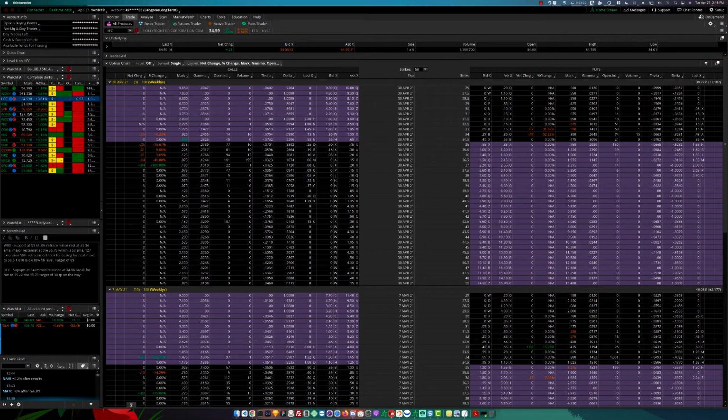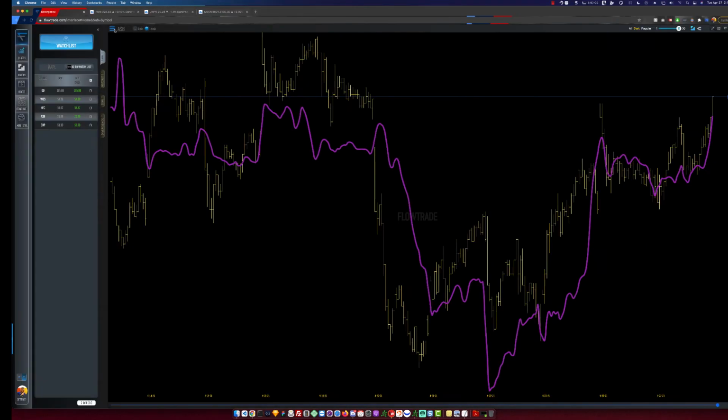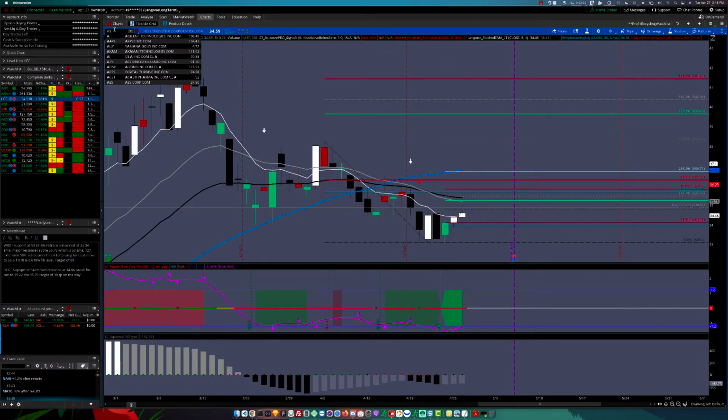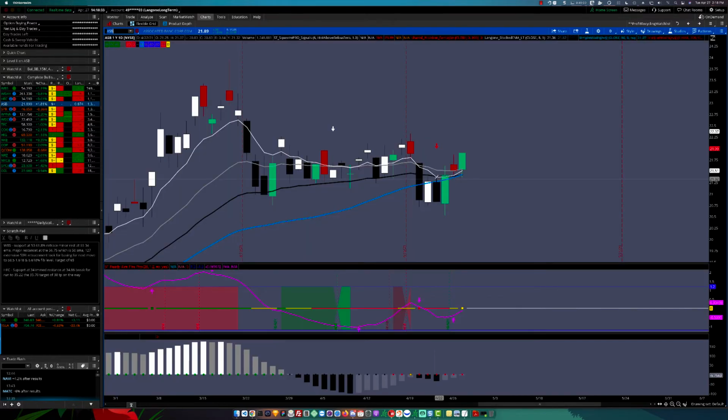Price action is trading with the algorithm. What did I say? ASB? Is that what it was? ASB. Unheard of stocks. These are all from the Russell 2000. All right. Nice move. Okay.